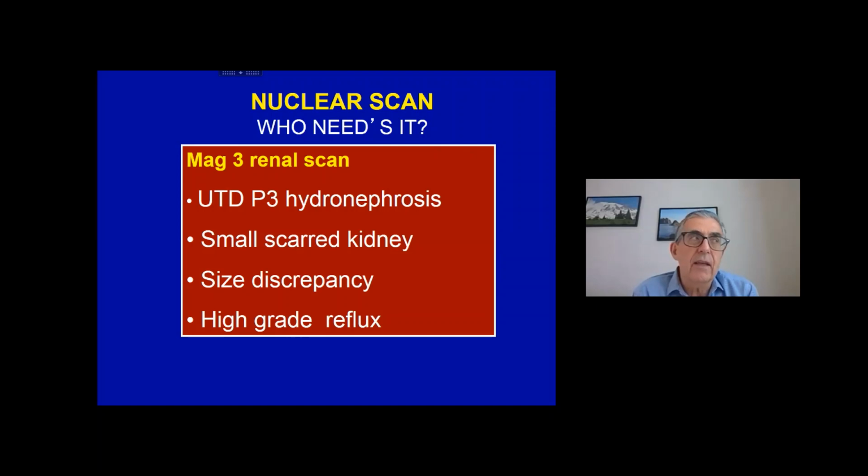An interesting thing, you can talk about a DMSA scan for performing this versus the MAG3 renal scan. What I found is that the DMSA scan has a significantly higher rate of radiation to the child than a MAG3 renal scan. So I've pretty much switched to MAG3s unless I'm looking for something specific for a DMSA. There's a size discrepancy or high-grade vesicoureteral reflux.